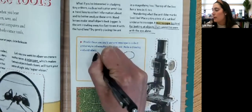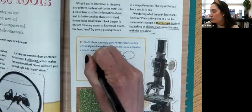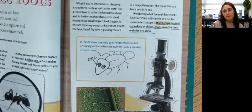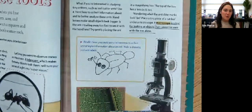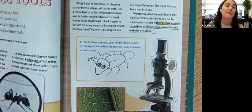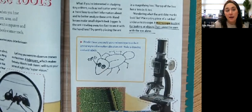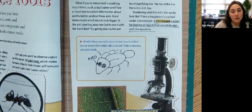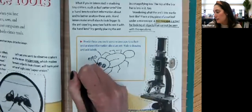So draw a quick picture of what you would like to figure out. Eyes. I want to investigate its eyes. What kind of information? Maybe I want to compare different ants. Maybe if it's a different species of ant, between a regular, you know, those black ants versus a fire ant, maybe its eyes look different from one another. And I could really figure that out from an investigation with my microscope. So I want to compare eyes.